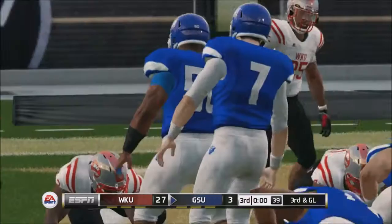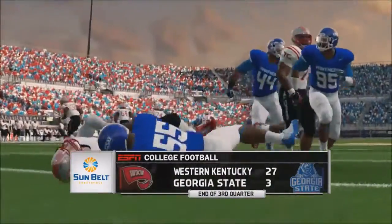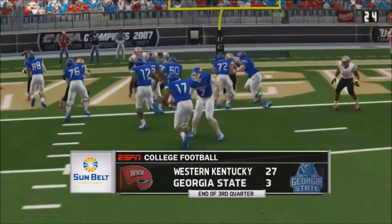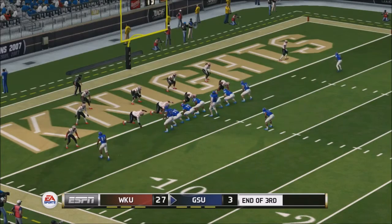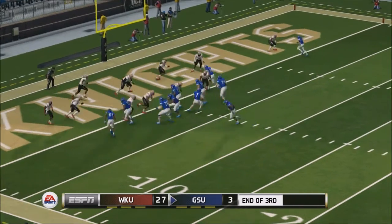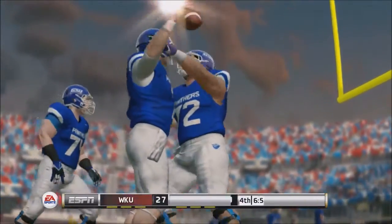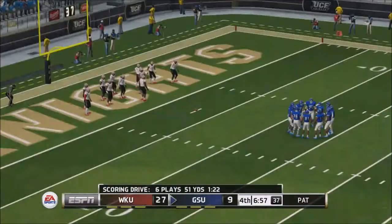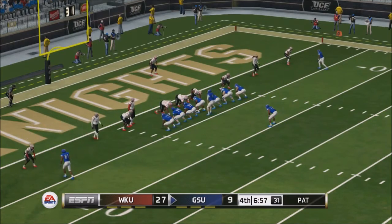So at the end of the third quarter, the Hilltoppers in front, 27-3. Into the fourth quarter now, and we're back to the action. Scrambling around, keeps it, and he's got a touchdown. They weren't able to defend the quarterback scramble, and they give up six. And he's one of those quarterbacks who can do this when he's close to the goal line. He'll pump fake, then take off, or he'll put his head down and crash it in. Anything goes with this guy.